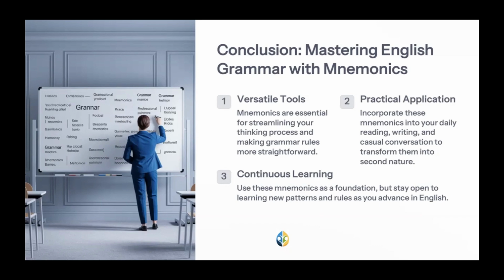So weave these mnemonics, pick some out to start with, and then over time more, into your daily practice, and you'll gradually transform them into second nature. Now, over time, you'll spot potential errors more quickly and instinctively know which grammar rules to apply. Have patience with yourself, practice these tools, and use these tools often. You'll be well on your way to mastering English grammar.